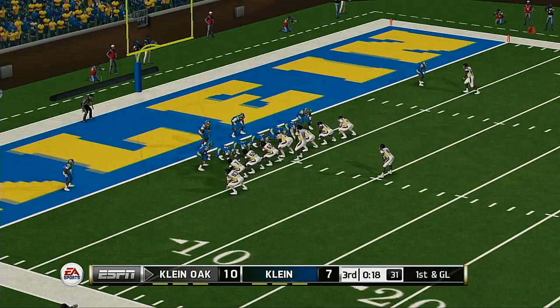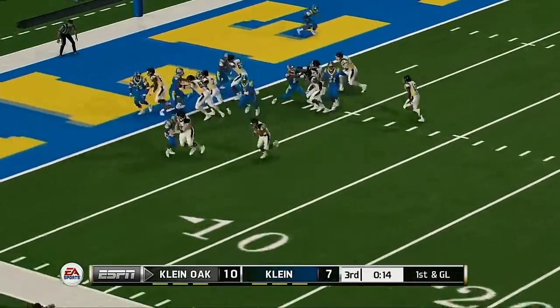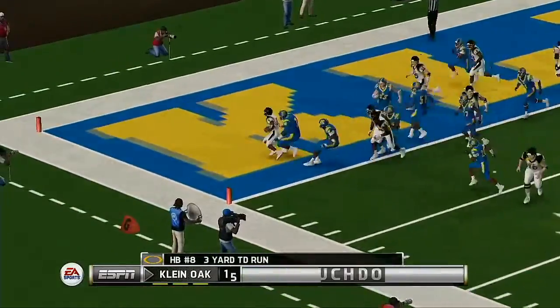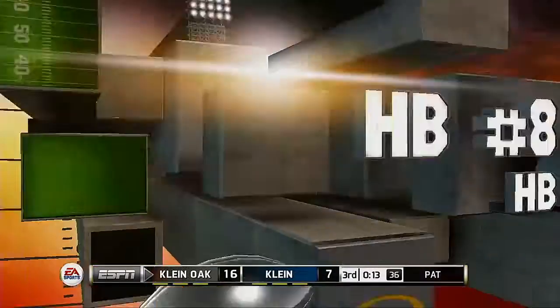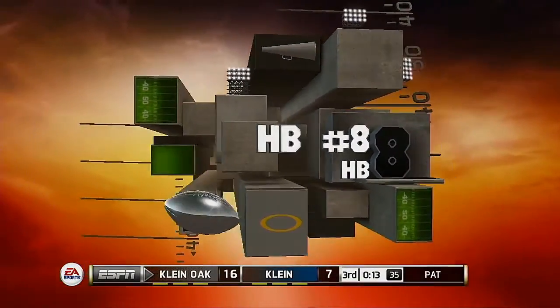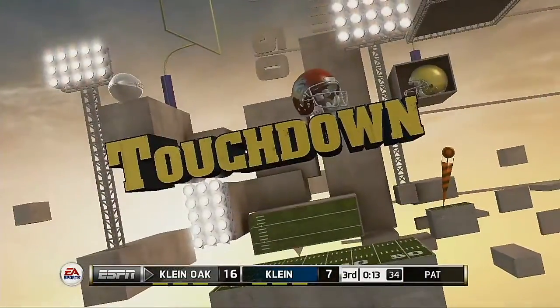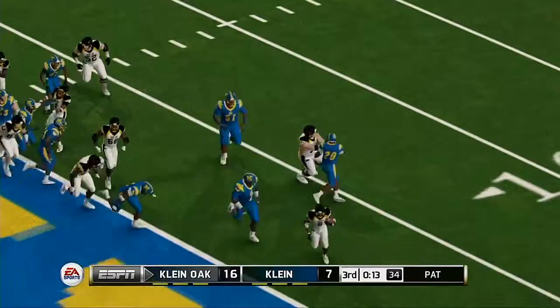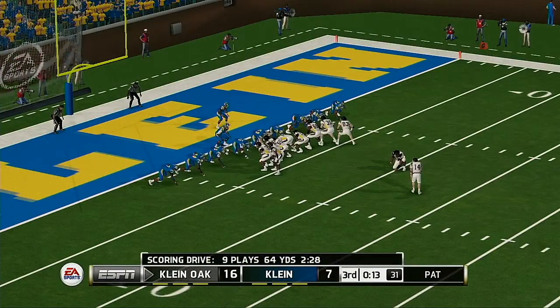Everybody bunched up tight defensively. Again, he'll get the call. And they'll score. When you're that close to the end zone, it's always a smart play to find your blockers and follow them into the end zone.